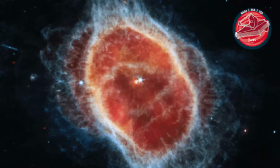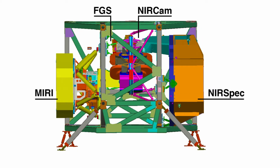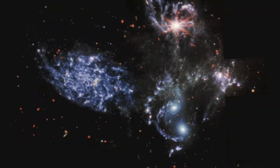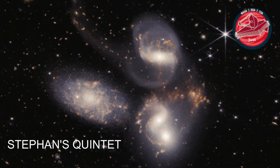The third image is that of the stunning Southern Nebula, a dying star 2,500 light years away. This was captured by 2 instruments on the telescope called NIRCam and MIRI, and it shows gas and dust ejected from the dying star. Next is a group of 5 galaxies called the Stephan Quintet. The actual image has 150 million pixels, and it is the biggest picture that the telescope has captured till date.